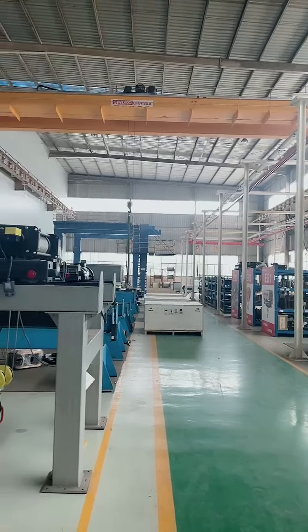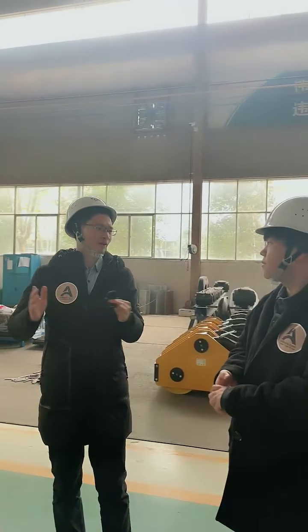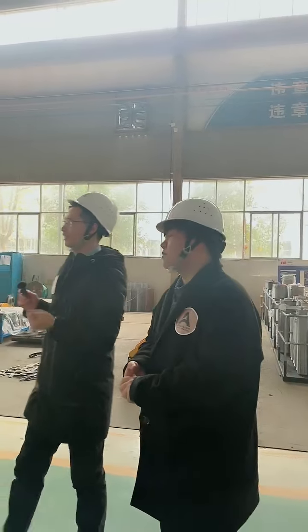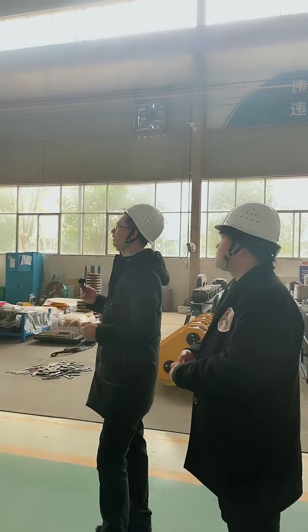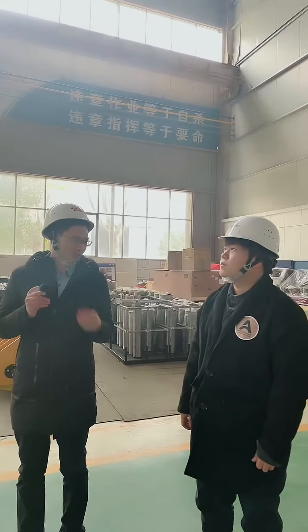It means that in the same workshop, if we use the European standard crane, we have more working area. This is also an advantage, and the European standard crane also has the advantage of dead weight.